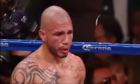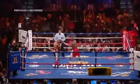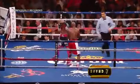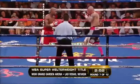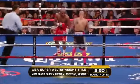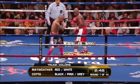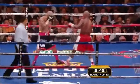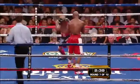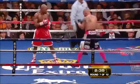Well, we go to the second half of the fight. The big question now is, can Cotto sustain what he did in the 6th round, or did, in fact, Mayweather just decide to take a round off? Mayweather doesn't look like he's taking this round off as he goes to the jab right away, trying to sucker Cotto in to counter him. This is one of the very best counterpunchers in the history of boxing. Cotto's a decent counterpuncher himself, but he'd like to unleash some power.